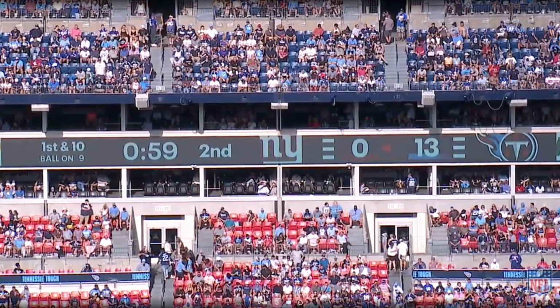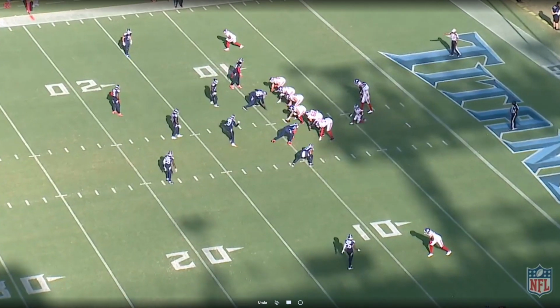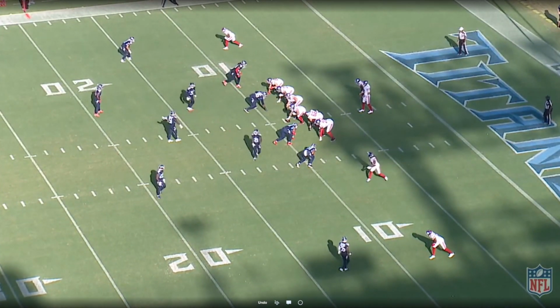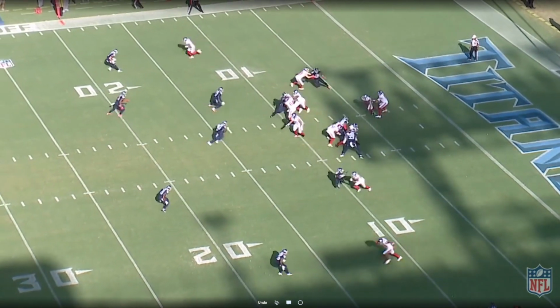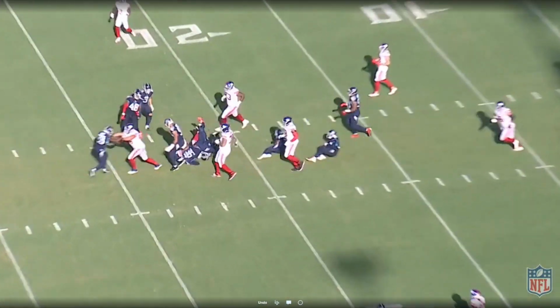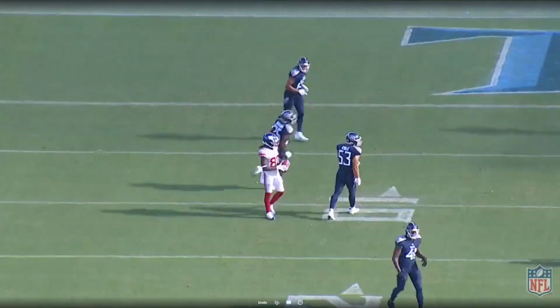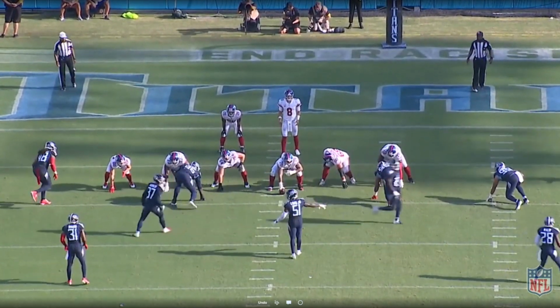Here's another first down run towards the end of the first half, first play of the drive. 59 seconds left in the half. The Giants are still down 13-0. It was a rough half, but you saw a few glimpses that showed that Saquon was gaining confidence. And this was one of those runs where he's able to get into the third level here. And I just love how he sets up this block from the end zone angle. You're going to see it perfectly.